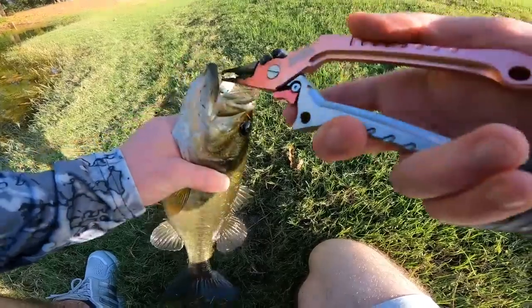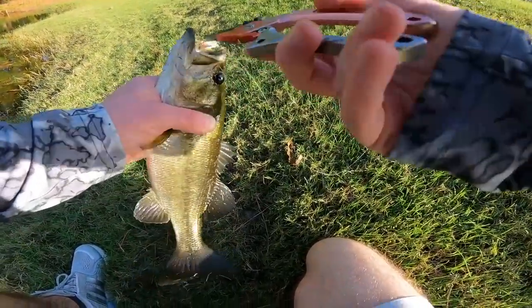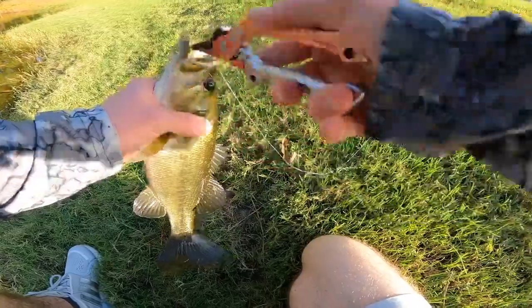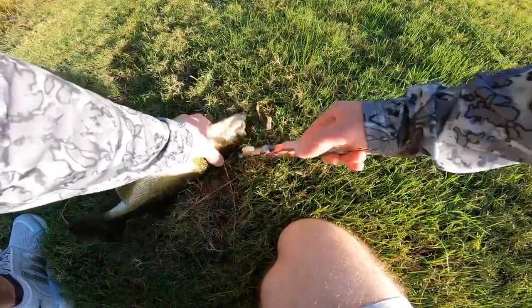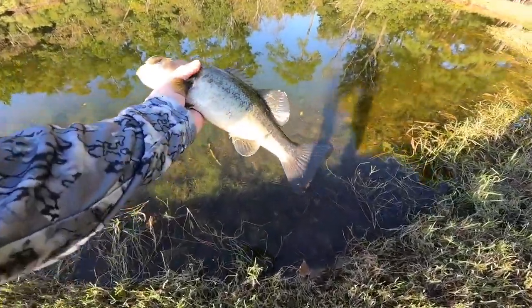So Noah was talking about earlier, the little tiny hooks on these things. Gotta be super careful with them, because if you try to grab it with your hands, they're so tiny that thing's gonna end up right in your finger. That is our first fish with the micro baits. Thank you, buddy.